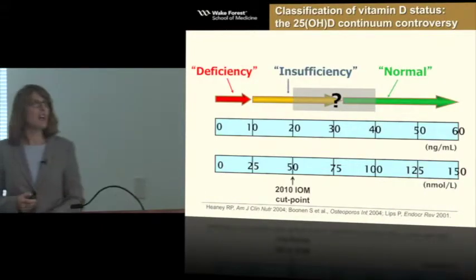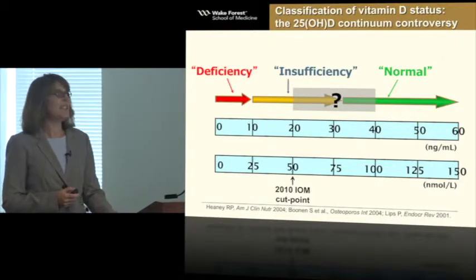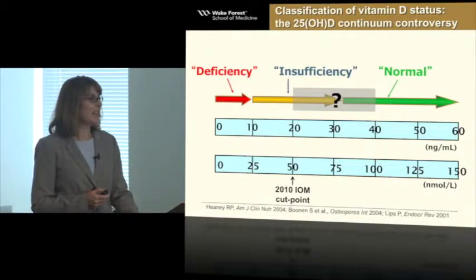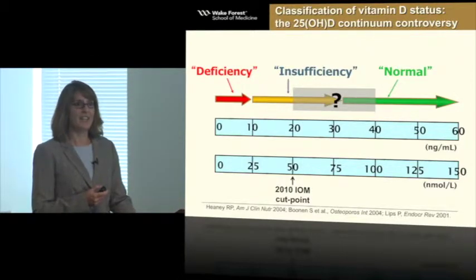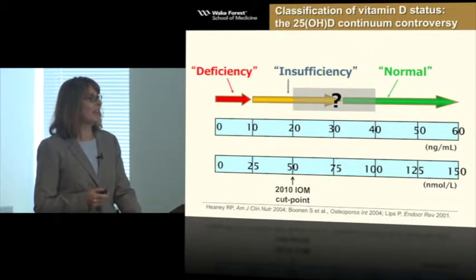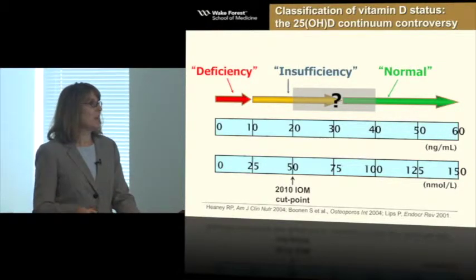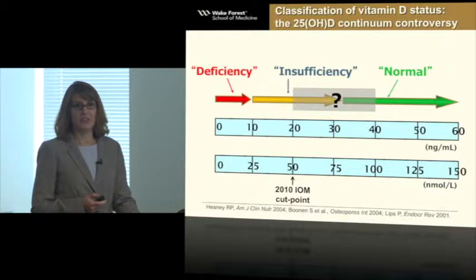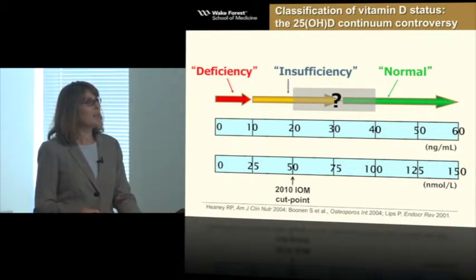There's also quite a big controversy of what we want to call sufficient vitamin D status. Even though the 2010 IOM report came out, there's still controversy ongoing as to whether the cut point that they described is actually the right cut point. It's pretty consistent that people will accept either less than 10 nanograms per milliliter or 25 nanomoles per liter as clinical deficiency for vitamin D. The controversy is really where do we call insufficient?